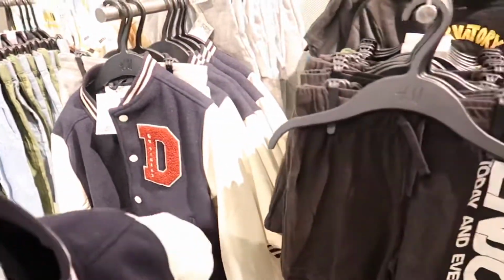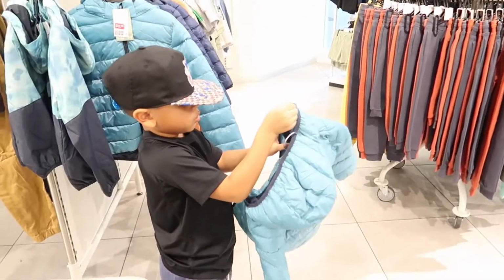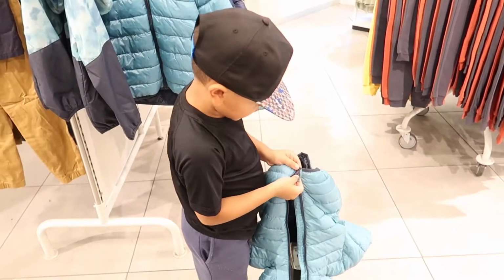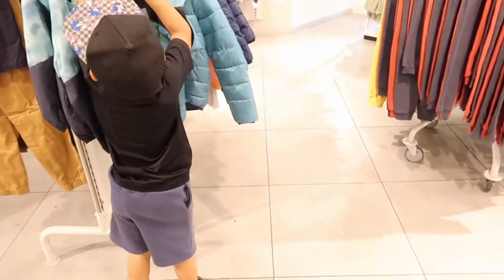This one's cute though. I like this varsity jacket a lot. No, Sainty, we don't need a puffer jacket. We live in Arizona. It never gets that cold. No, put that back. Thank you.